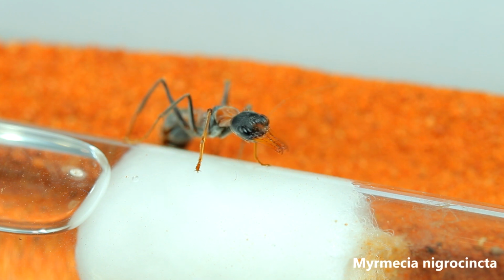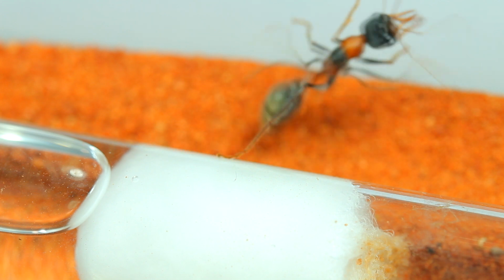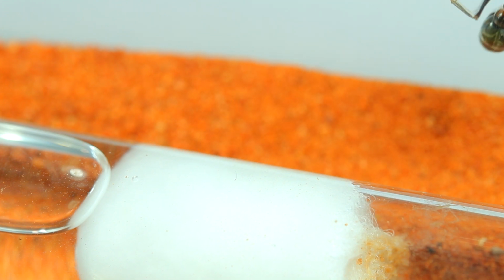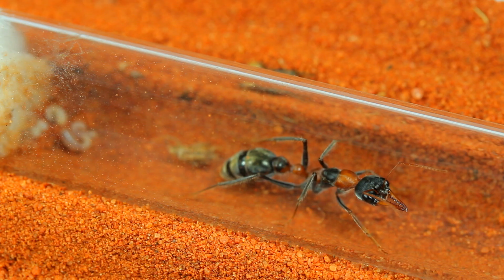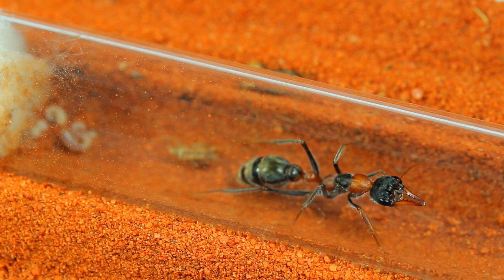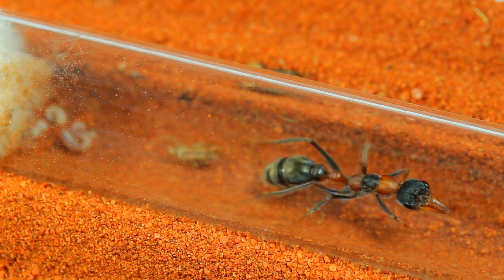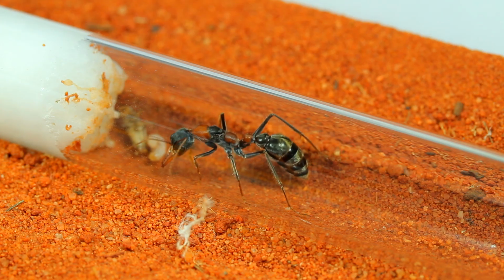Recently, Myrmecia nigricincta had their nuptial flights, and I found 12 queens that I'm currently raising in tubs and tube setups. Myrmecia have incredible eyesight, and this queen is no exception. She is tracking my hand movements off camera and making sure I do not come close to her founding tube.